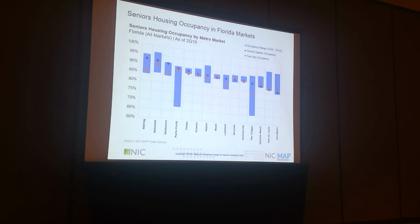Fort Myers, on the other hand, the other end of the spectrum, has the lowest occupancy rate out of the 15 at 80.8%. It also had the largest year-over-year drop of almost 2.5 percentage points. The Villages and Punta Gorda have the widest average ranges for the time series at 25% and 23% respectively. And the Villages, interestingly, also had the largest increase in year-over-year occupancy, which is about 7 percentage points.